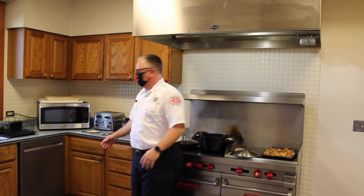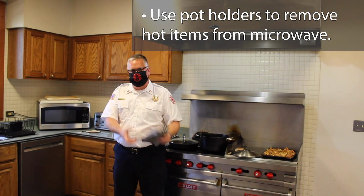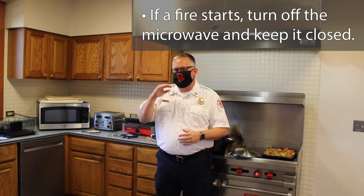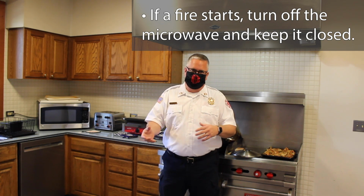When we're using microwaves, same thing. Microwaves cook things pretty hot, pretty fast. We want to make sure we have pot holders to remove the items from the microwave. And if anything in our microwaves does start on fire, the easiest thing to do is to power it off, leave it there, let it cool off, and when it's cool and safe, go ahead and open it up.